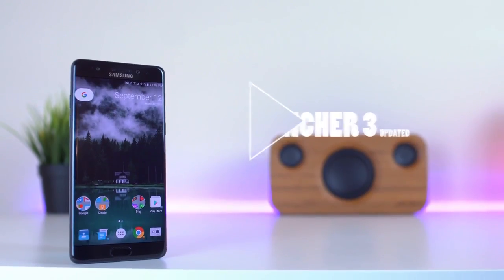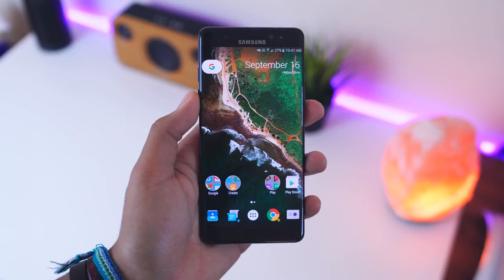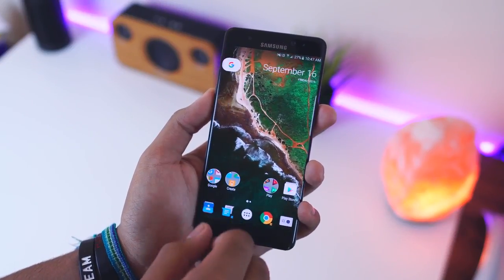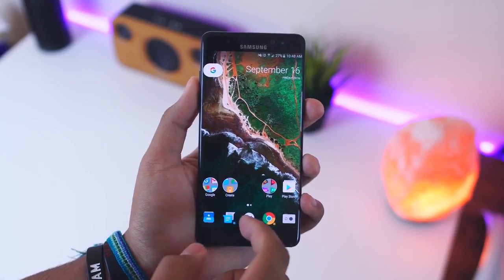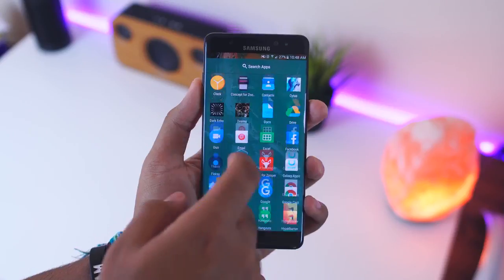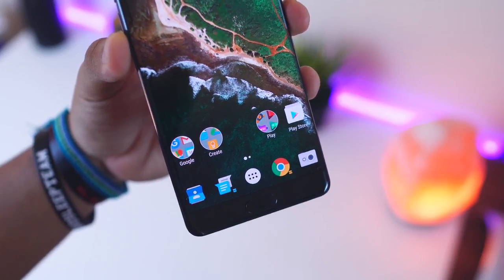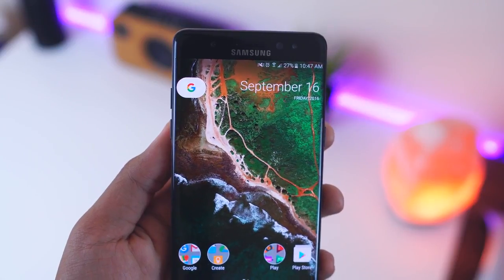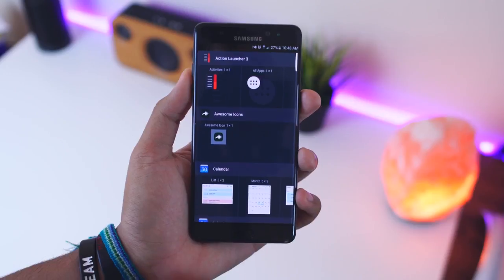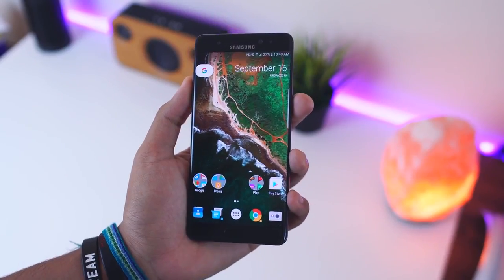Next up, we have the latest version of Action Launcher 3. As you probably already know, this is one of the best and most popular launchers on the Google Play Store. This was a last-minute addition to this episode because of its most recent update. This update brought in some features that we'll most likely see on this year's Nexus or Pixel devices. Things like swiping up on the dock to reveal your app drawer, the updated Android N folder style, the new Google Search Pill widget as they call it, and you've got the date widget as well. So with this update, we've got a bunch of new features that'll help you make your device look like the new Pixel launcher. You're going to want to try this one out.